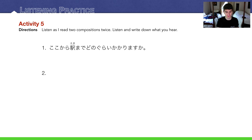Number 2. 学校まで自転車で行きます。 And the answer for that is 学校まで自転車で行きます。 I go to school, up to school, by bike.